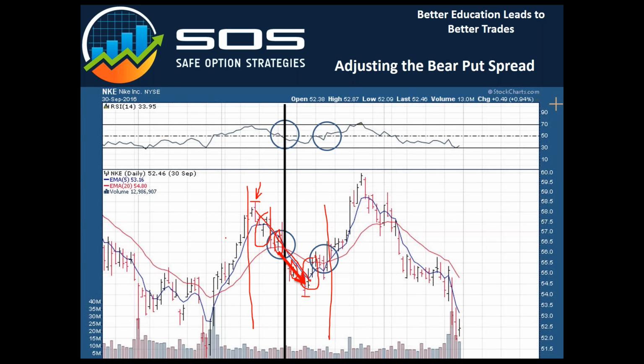Somehow, some way, we determined that it was going to go down from that point forward, and we jumped into a bear put spread. We'd be kicking ourselves if we had adjusted right here. We would be hating life if we had adjusted on this day right here. So when you get a couple days in a row of upward movement, you can't automatically go to an adjustment. If you do, there's a good chance you'll be adjusting the other way.